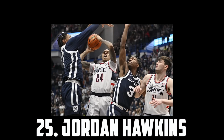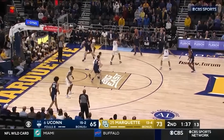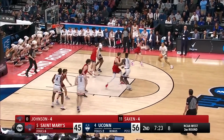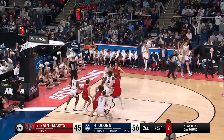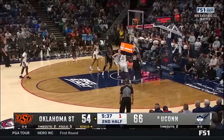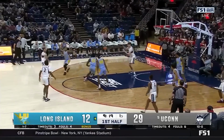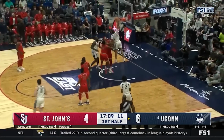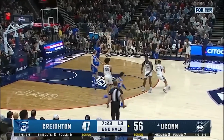At 25, I have Jordan Hawkins, the 6'5" sophomore out of UConn. The national champion is an excellent shooter in every way imaginable. His elite off movement and spotting up. He also had some impressive moments defensively and made a few nice passing reads. In my opinion, the lotto hype is a bit much, but I see him being a really solid 4th or 5th starter. So I have Jordan Hawkins at 25.